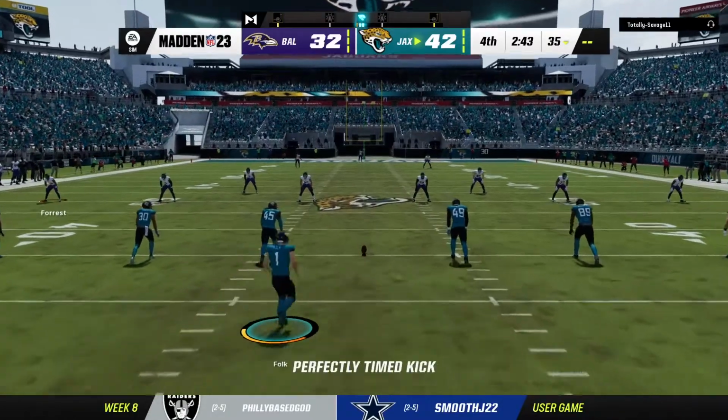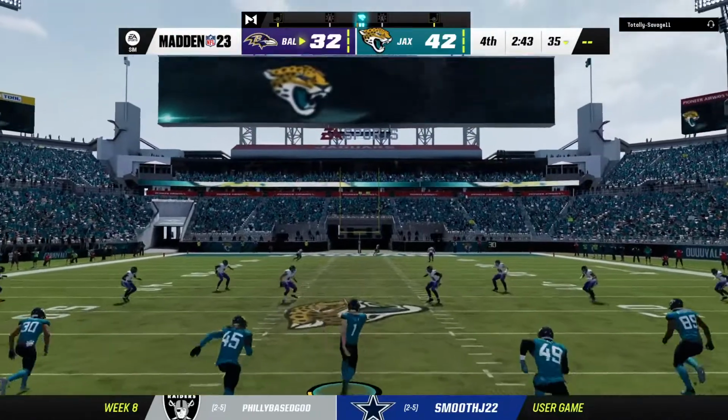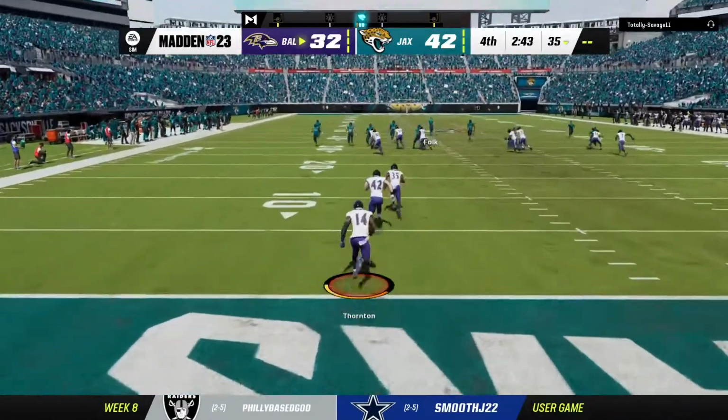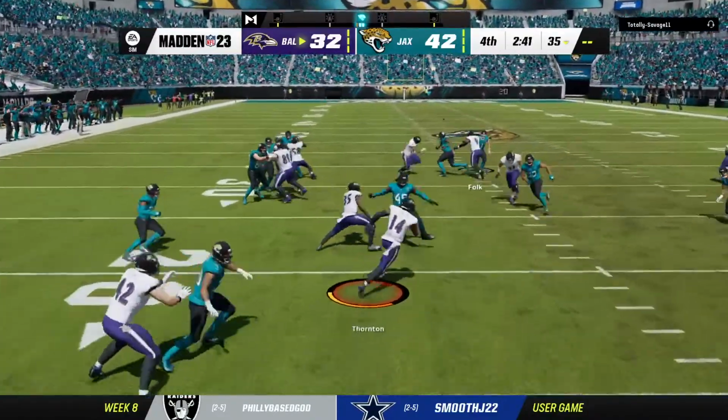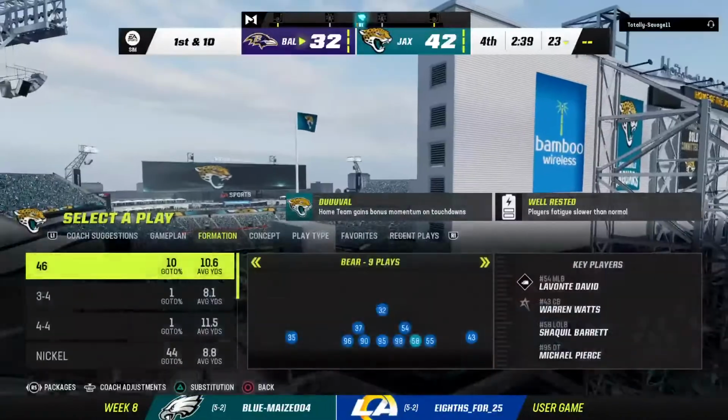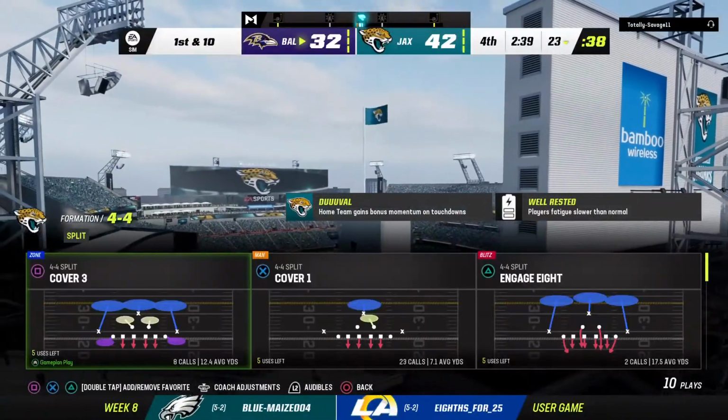After the made field goal, back out is Nick Folk to kick this one off. And here comes a return from the middle of the end zone. And ultimately cannot get this out to the 25-yard line as he's dropped at the 23.